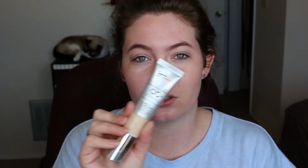So now that the skin is primed, I'm going to go in with the It Cosmetics Your Skin But Better. This is a CC cream. Now, I'm not gonna lie, this does make my skin a little bit oily, especially during the summer. My skin has gotten drier since the last time I tried it, though, which is why I'm trying it again today.